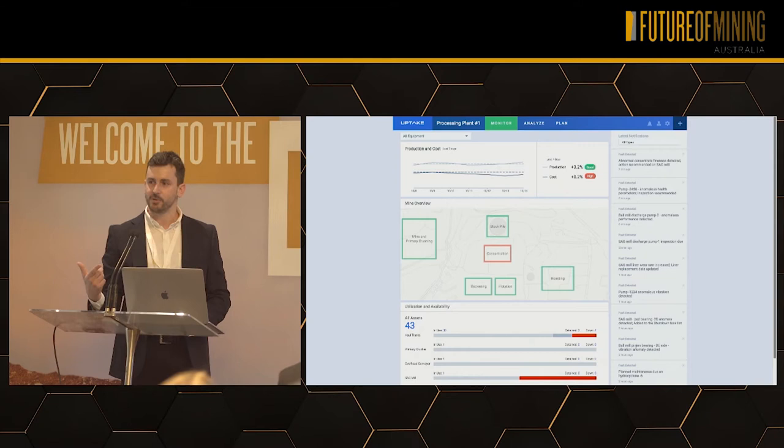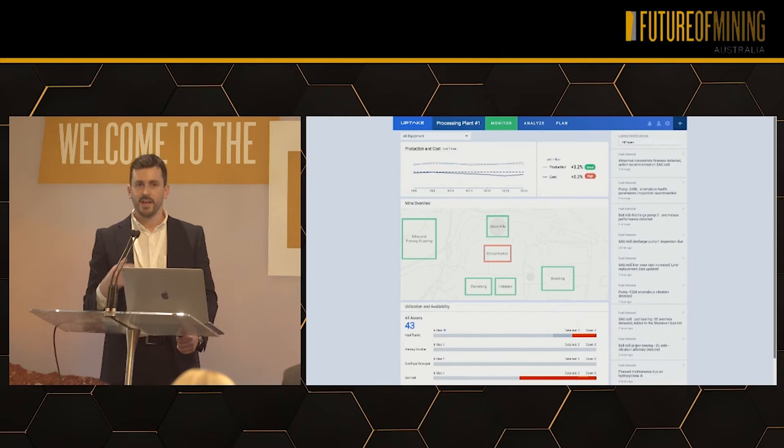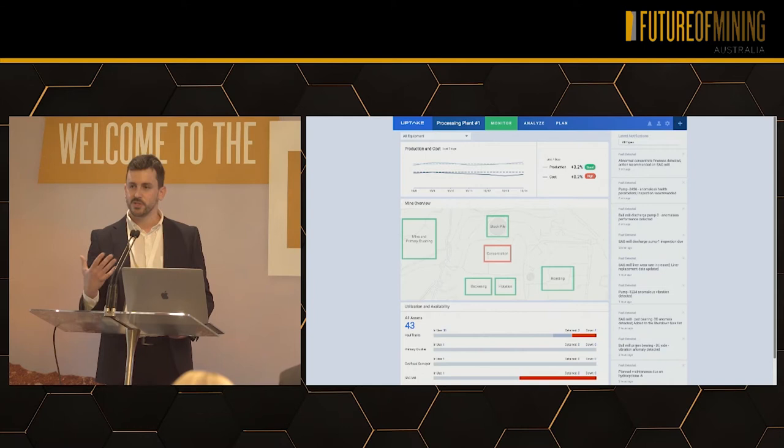In this case, I'm going to talk about a particular project we did in Chile, working on a SAG mill. We ingested data coming from the machine and from ERP systems from this company, and we were able to give insights around liner wear and liner life extension. The way we surface those insights is through an application similar to what we're seeing right now on the screen.